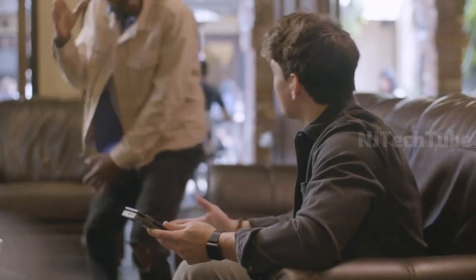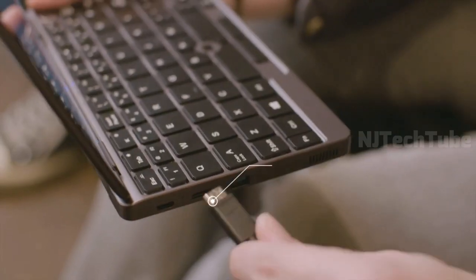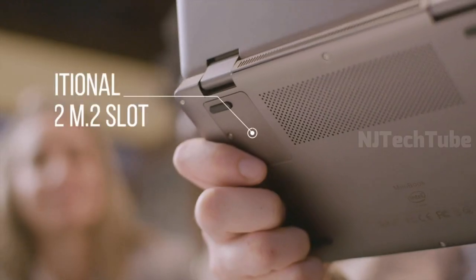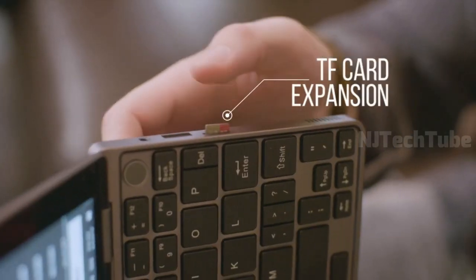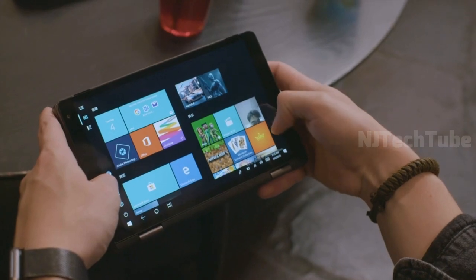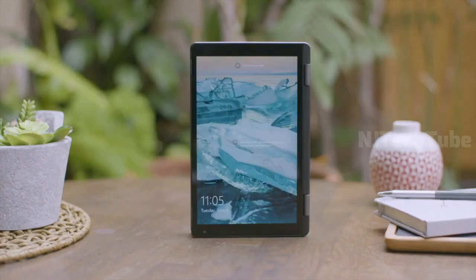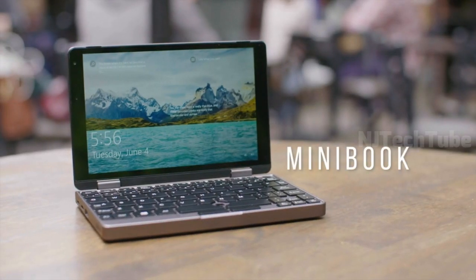Game anywhere with its powerful CPU and RAM, and connect anywhere with Bluetooth or HDMI. It has plenty of storage and an additional expandable M.2 SSD slot with TF card expansion to keep all your data and apps with you at all times. Extremely versatile and forms to how you want to use it. A small, mighty mobile workstation in the palm of your hand. MiniBook.